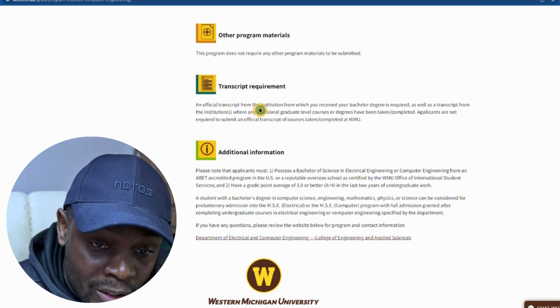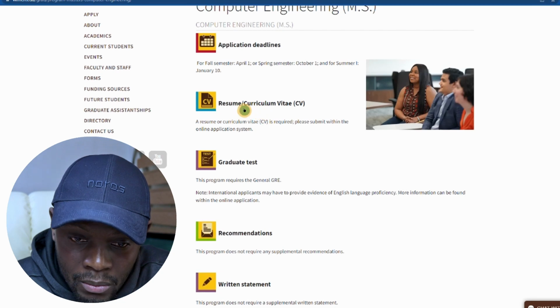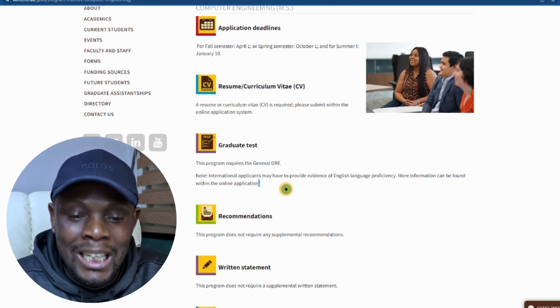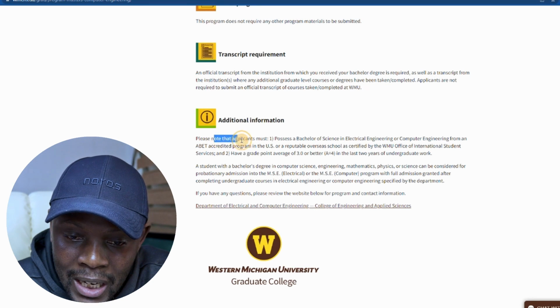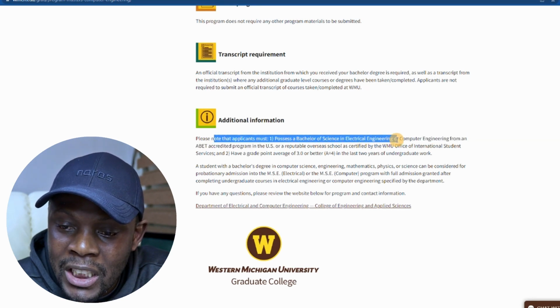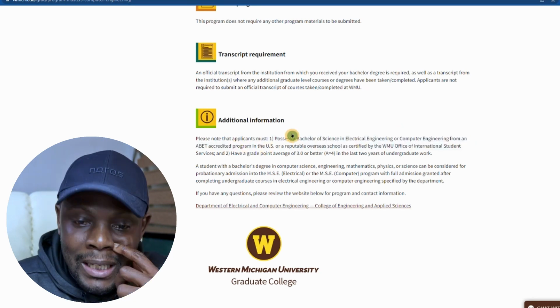So this is one of the documents that you would have to provide, plus resume, and then probably an English test score recognized by the university. And then go down here to additional information. Please note the applicant must possess a Bachelor of Science in Electrical Engineering, Computer Engineering from an accredited program in the USA.